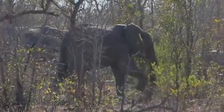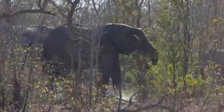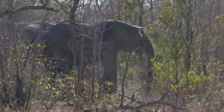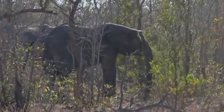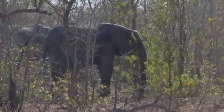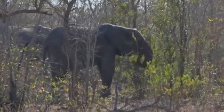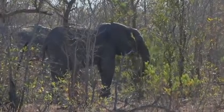There you go. That's about the clearest shot of these ellies we've had since we spotted them in the distance. That elephant using her foot. I know it's a female. Have a look at that very angled forehead in profile. And that is just typical of a female elephant. Males have this very rounded, almost dome-like forehead.